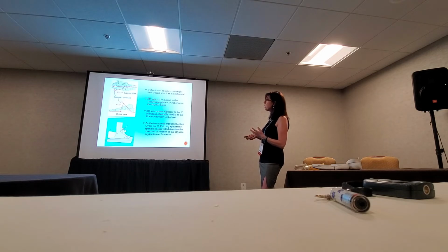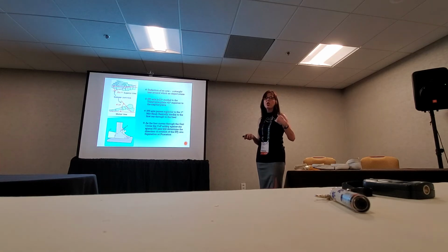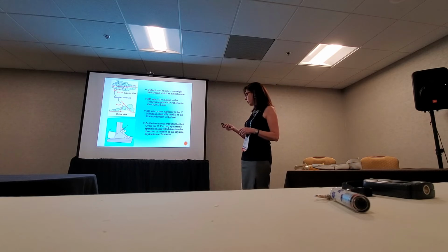So let's look at the axis and take a look at that. An axis is just a straight line through which an object can rotate. And Seamus already touched on this.